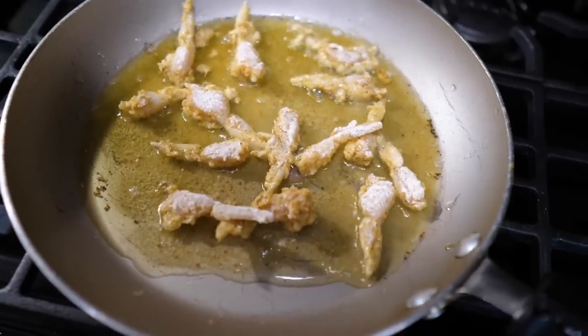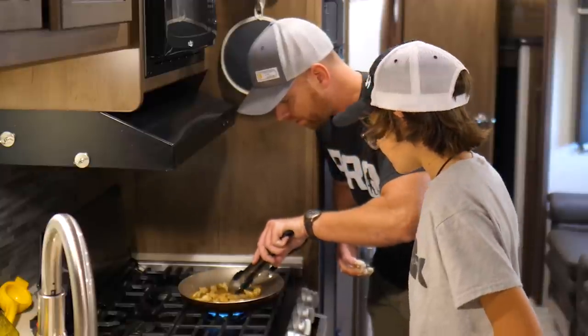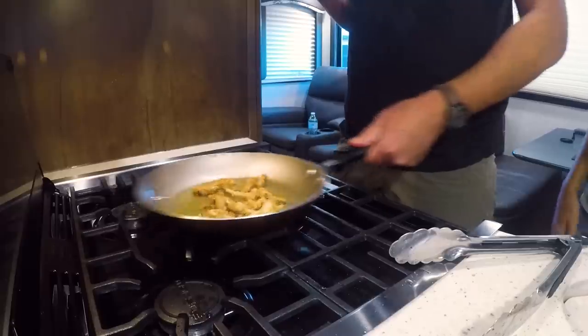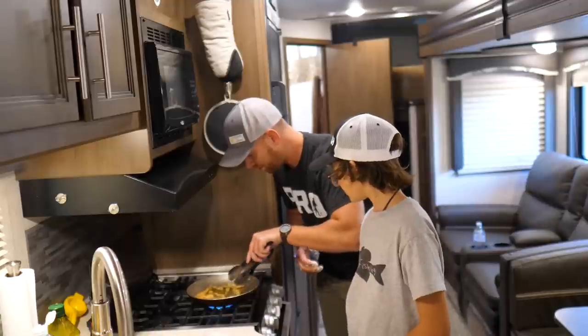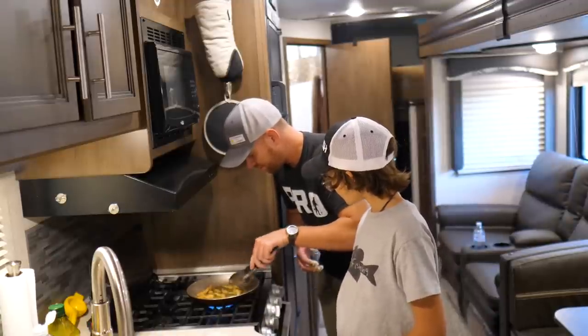All right, so these guys have been on here for maybe 30 seconds. They're already browning up. Going to go ahead and flip them once. But these are already pretty much done. I mean, these are ready to go.